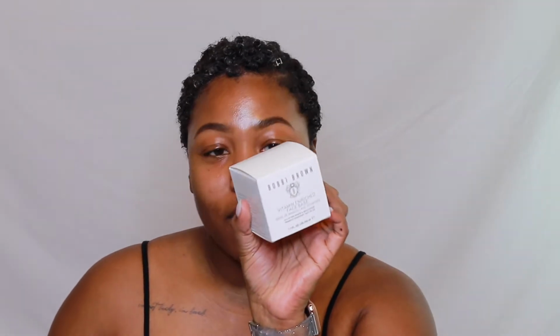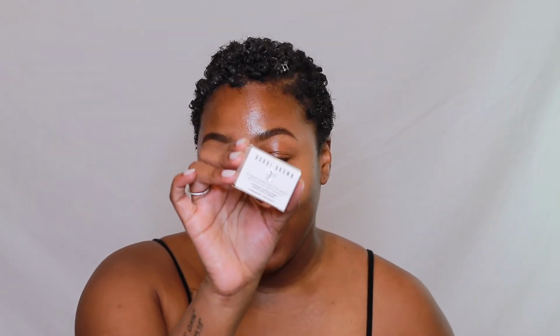When I went to Sephora, I picked up the Bobbi Brown Vitamin Enriched Face Base as well as the Vitamin Enriched Eye Base. I don't know where I've been. Why ain't nobody tell me to pick this up? I should have had this. I mean, it's kind of expensive though. And I've already tried it. I just put it back in the box because I was trying to be fancy for y'all.